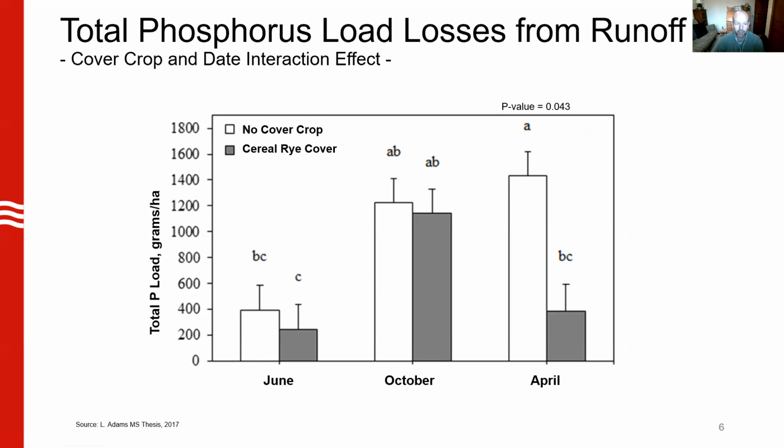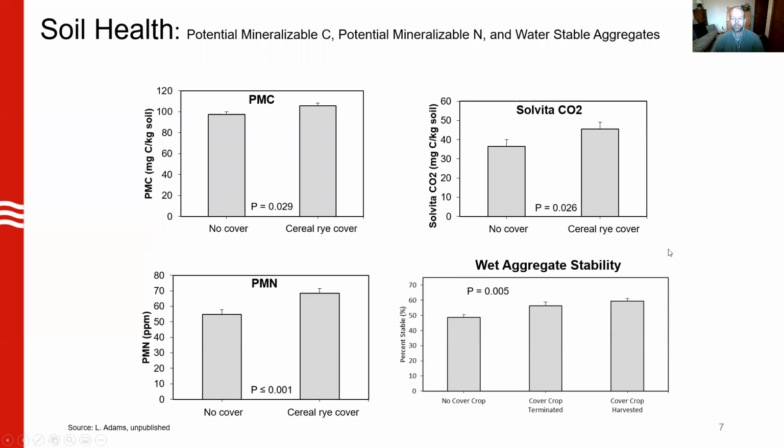However, it seems there's an interaction with cover crop use and tillage, especially with the conventional tillage, and that's more related to the June portion that I just talked about. We have also done some soil health measurements, and I want to share a few of them with you.